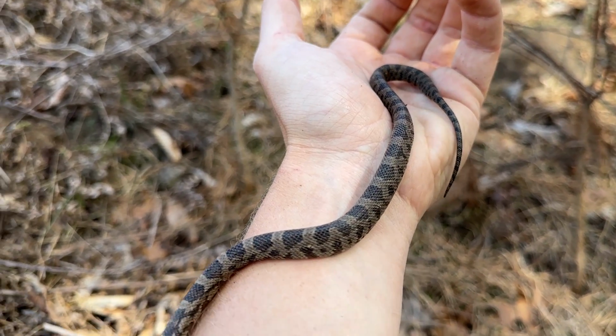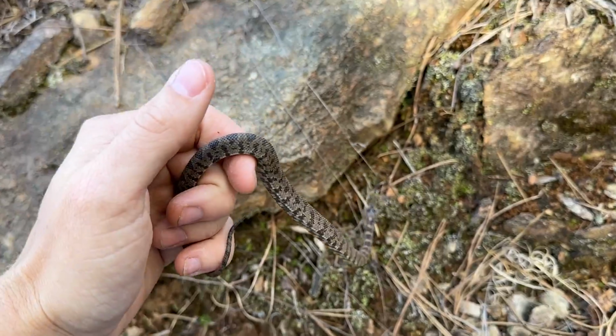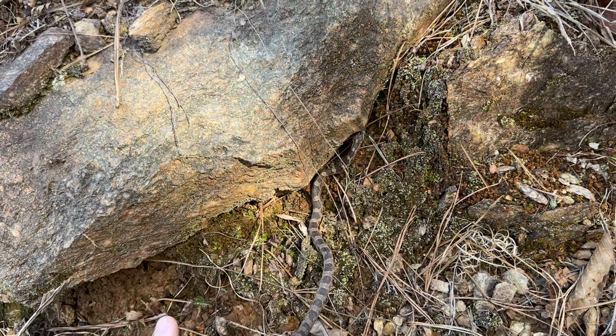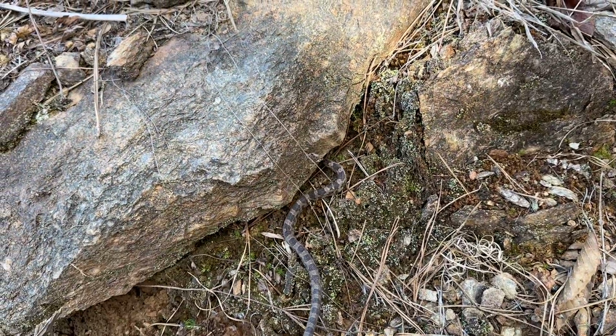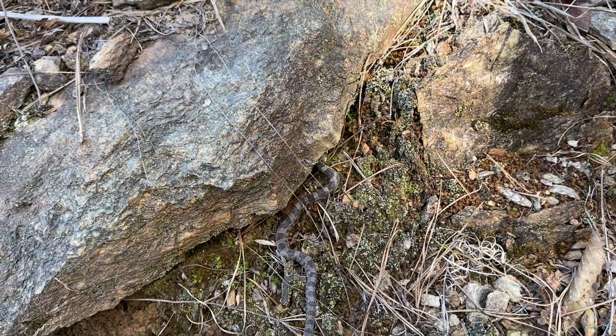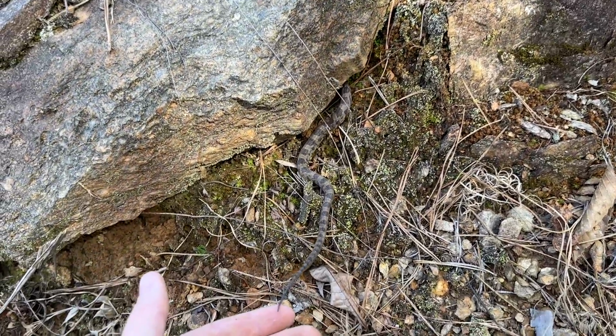But yeah, corn snake, next find of the day. We're off to a pretty good start. 2 snakes right off the bat. I'm still very happy to see him, so we'll let him go back under his rock here. Assuming he wants to go back under. Yeah, there he goes. Maybe. Yeah. Very nice.